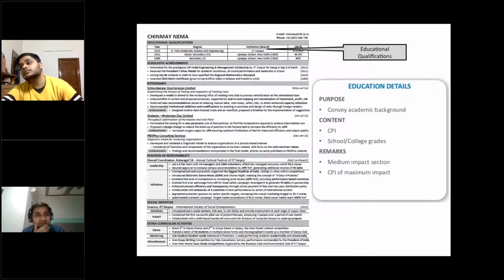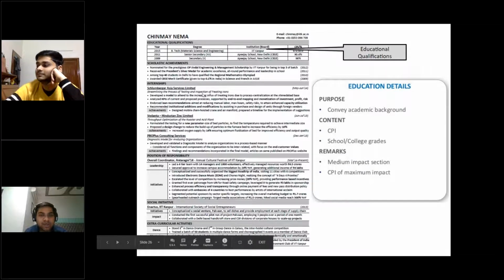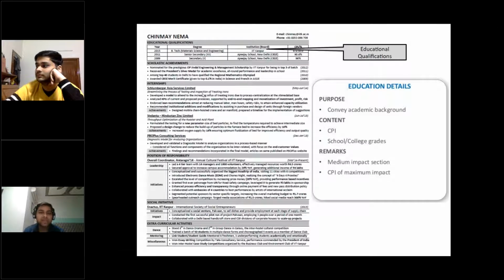Going over to the educational qualifications. Generally in a resume, we try to sum up all the academic milestones which we have up till now. We tend to include the 10th board percentage, 12th board percentage, and your current CPI. Try to keep it in a tabular format. It seems more legible, and since the majority of a batch would be putting it in this format, it would be easier for the recruiter to identify, right? And if you have a good CPI, or if you want the recruiter to notice your CPI in the first place, you can bold it, like Anirudh told previously.